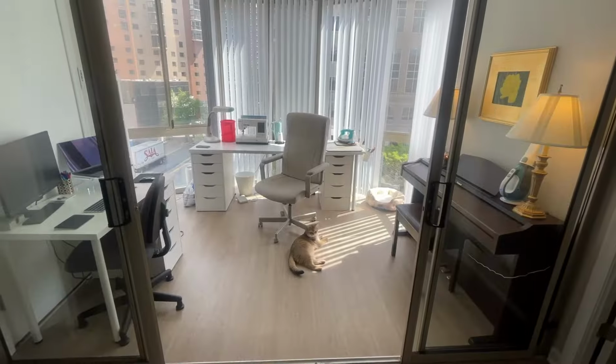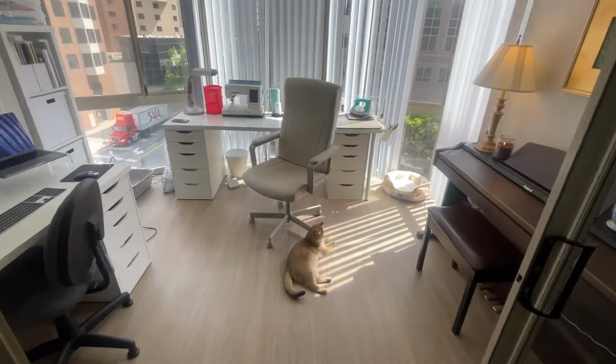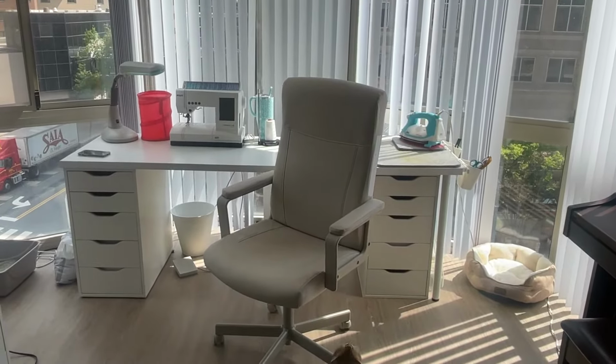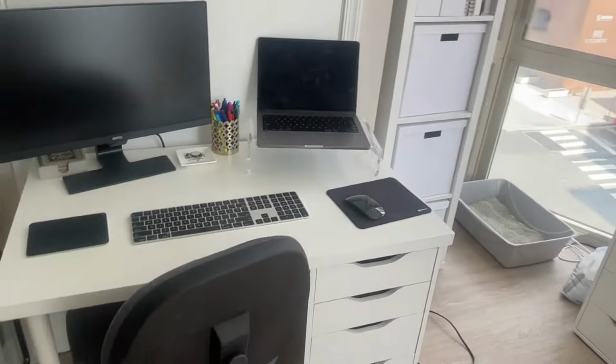And here is the after. Look how much better it looks. So much neater, so much more organized. Gumbo loves it too. And I feel like I can truly enjoy this beautiful space. So let me talk about this side of the room first.